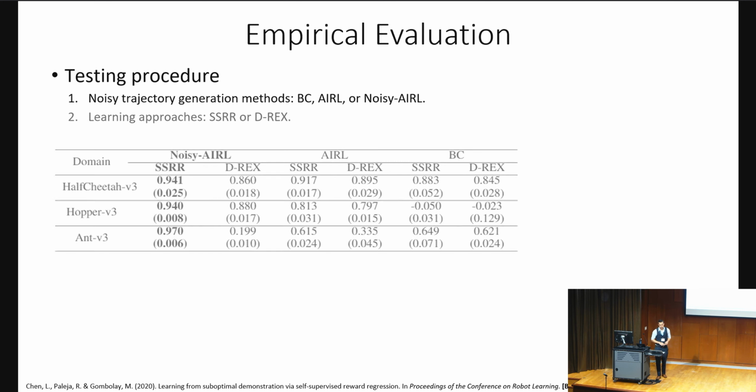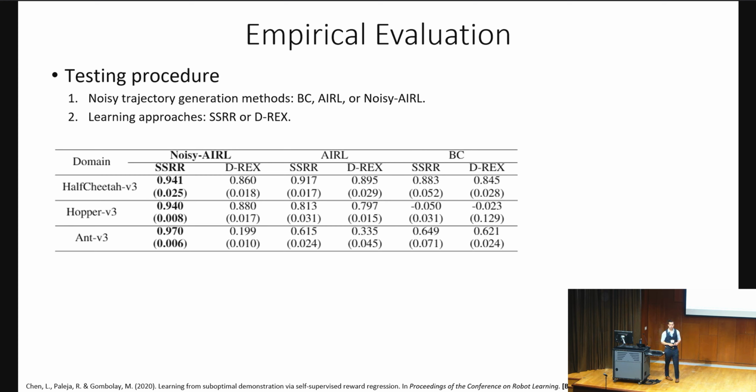And so when we evaluate our method, how well it's able to generate a reward function that has a nice correlation with ground truth, what we find is that our approach, noisy AIRL generating our trajectory rollouts and learning the reward function with SSRR, that we're able to get a very nice high correlation over 0.9 in our 3 cases with the ground truth reward, whereas prior work was unable to achieve that.